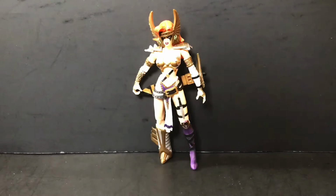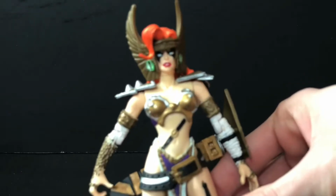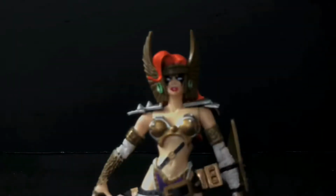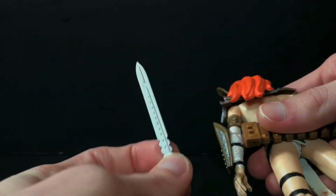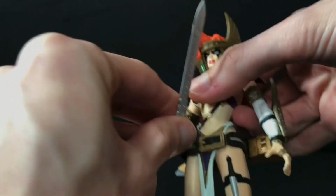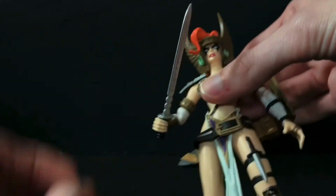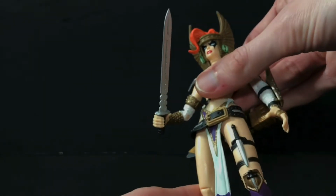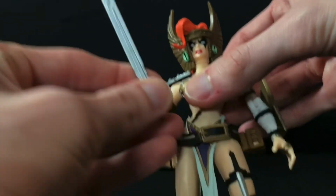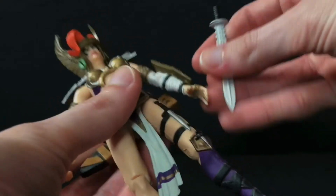But setting that to the side, taking a closer look at Angela here, getting right into the meat and taters of this review. You didn't think I was going to forget that line, did you? She does have a sword stored in the sheath on her back, which she can hold in her right hand here. Handle's a little short, if I'm being honest, but she does have a tight enough grip on that to get by. Looks cool, you know, it's the infamous Angel Hunter sent to kill good old Al Simmons, aka Spawn.